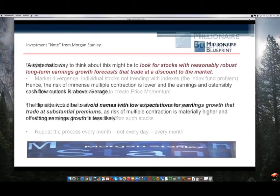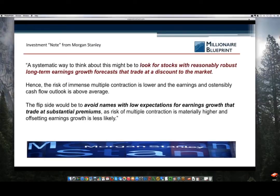But let's talk about the investment note. This came directly from Morgan Stanley. I'm sure everybody knows Morgan Stanley. And just follow along with the text on this note.